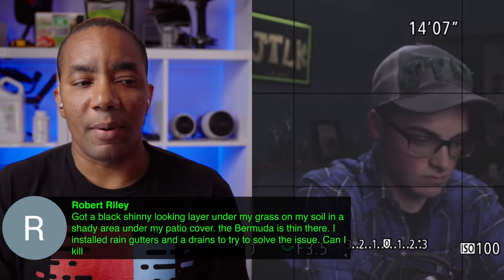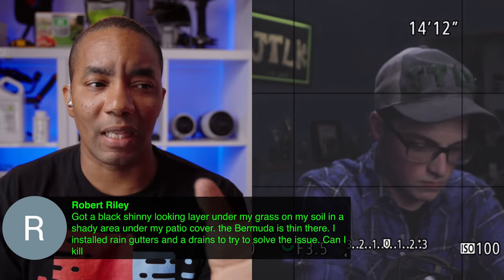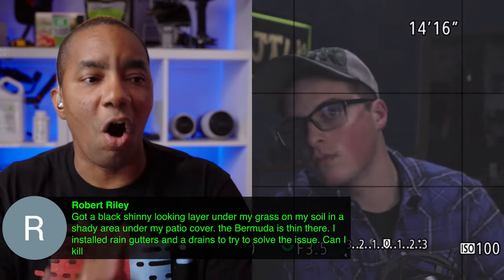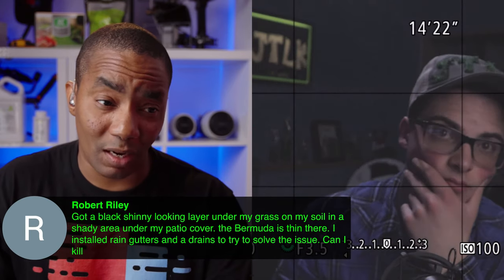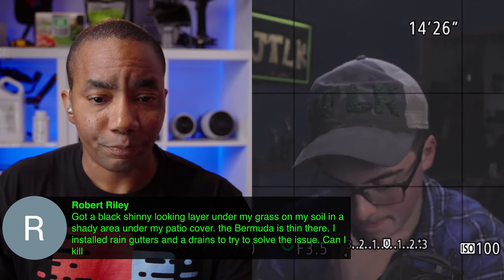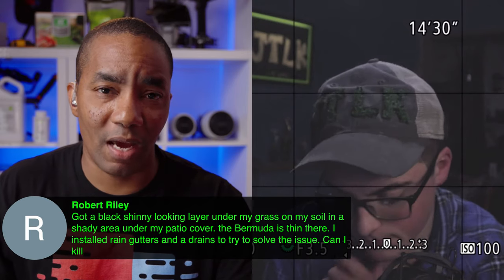Unless you can, I'm not sure if you can send me some pictures of it, Robert, to see exactly what you're dealing with. But any kind of shade is going to be a problem for Bermuda. Of all the grass types, it is probably one of the worst when it comes to shade. Zoysia does a little bit better, but depending on how much shade we're dealing with, even Zoysia wouldn't work too well. So I'm sorry to have to give you bad advice.